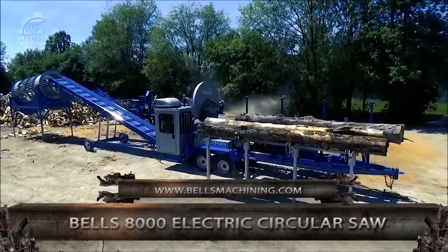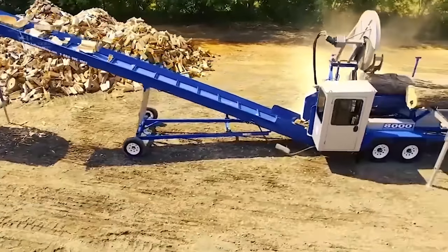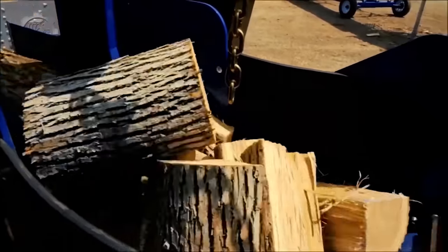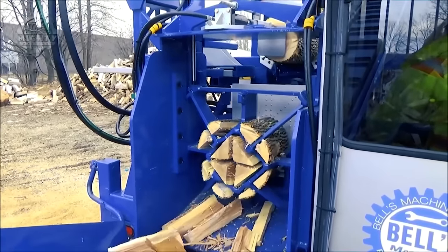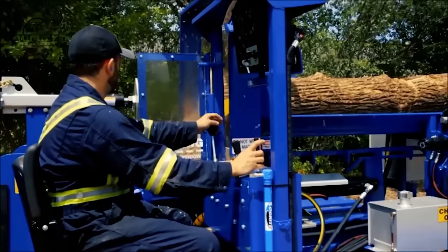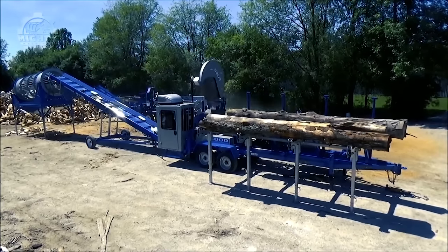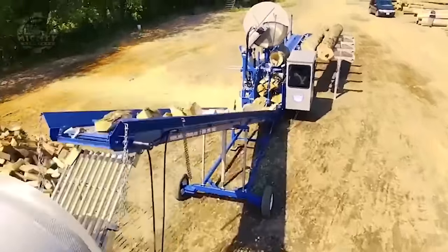Let's shift our focus to the Bell's 8000 electric circular saw, a cutting-edge tool changing the game in construction. The Bell's 8000 electric circular saw is a powerful and precise cutting tool designed for heavy-duty tasks in construction and woodworking. Its electric power and advanced features make it a game-changer for professionals.